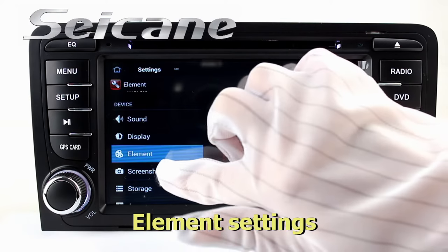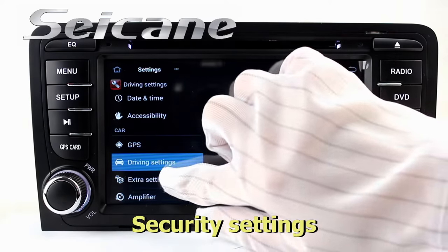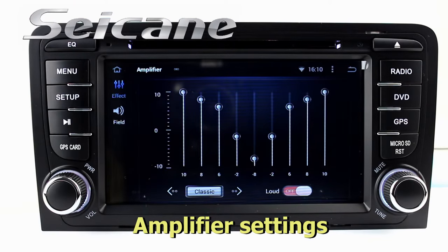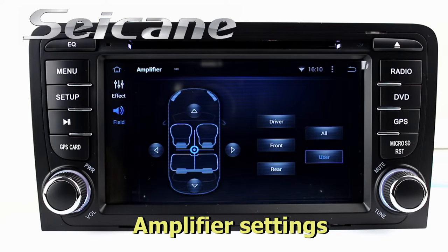Come to the setting interface. You can set options, security, EQ values, steering wheel control buttons, and so on.